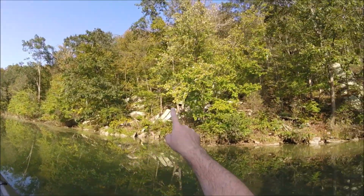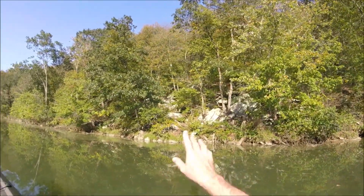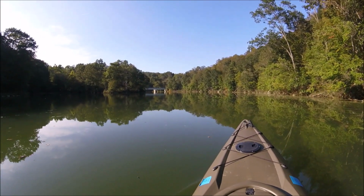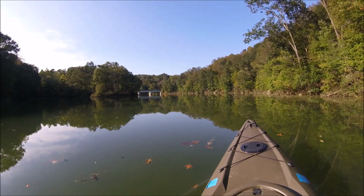So I've actually hiked along the top of this kind of ridge of rocks. I've never come this far down, but it goes all the way down, and you can see the bridge right there. That's Clipper Mill Road, so we're definitely getting way far up towards the top of the reservoir.